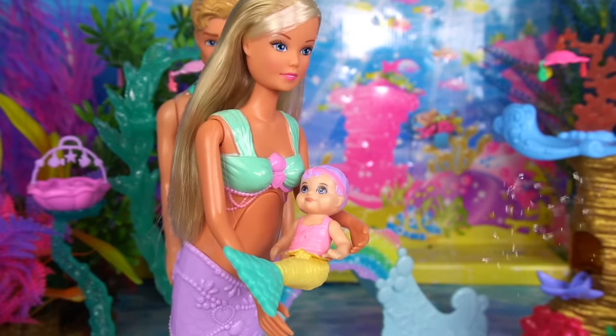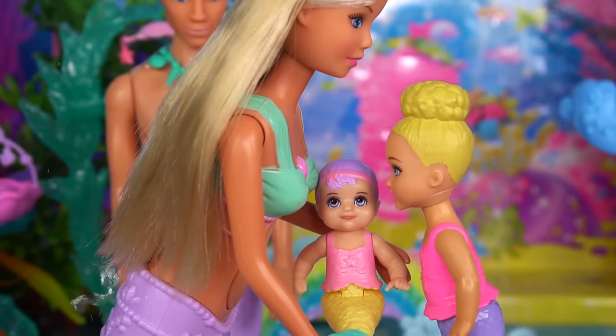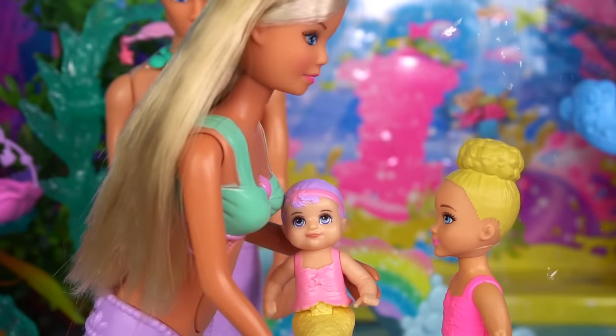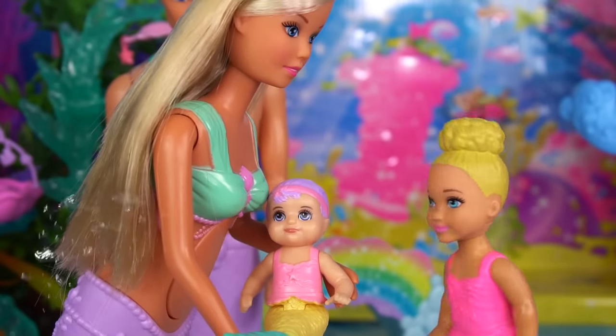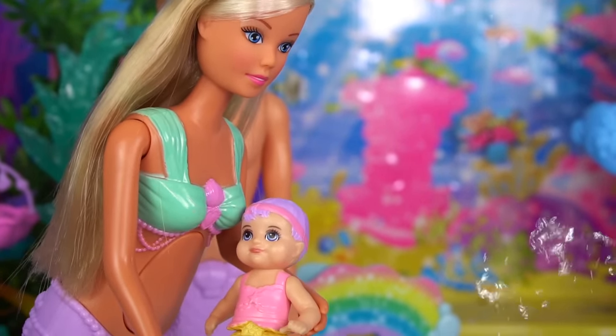I want you to meet your baby sister. Her name is Adley. Hello, baby Adley. She's got daddy's eyes, Mommy. She does, doesn't she? Oh, can I give her her baby bottle? Actually, it's perfect. She is a bit hungry.